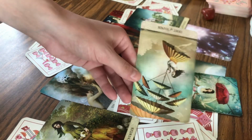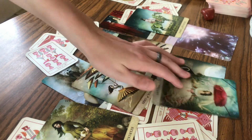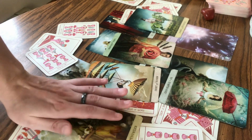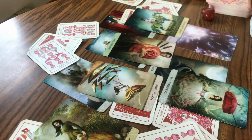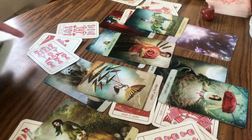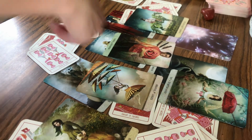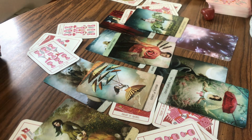8 of Wands in reverse. This is literal chaos. This is just things spinning out of your control. You won't be prepared for this, whatever this is. If this is more about a commitment that you've already made with somebody, then this could be what it's talking about, their inconsistency here with the Knight of Pentacles, things that they should be doing but they're not doing. 3 of Swords, this is heartbreak, loss, sorrow.